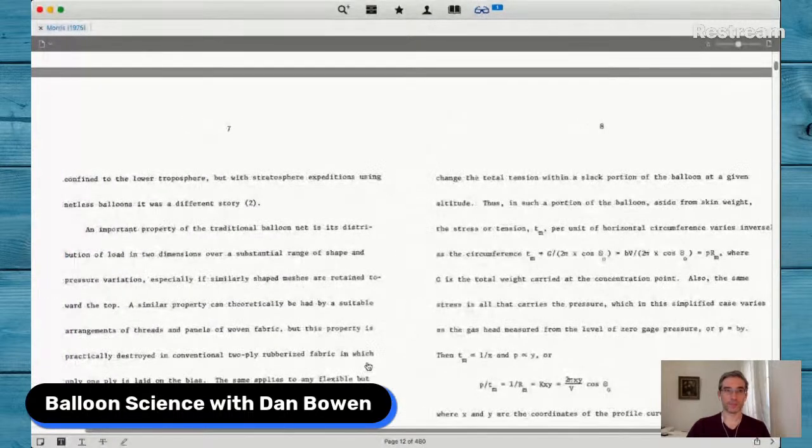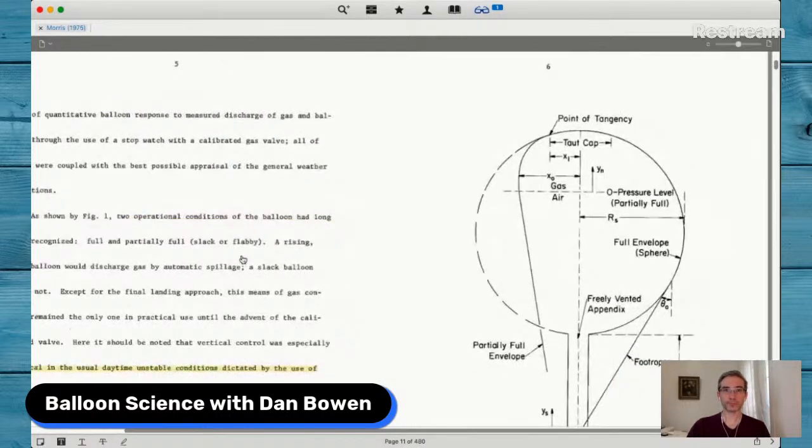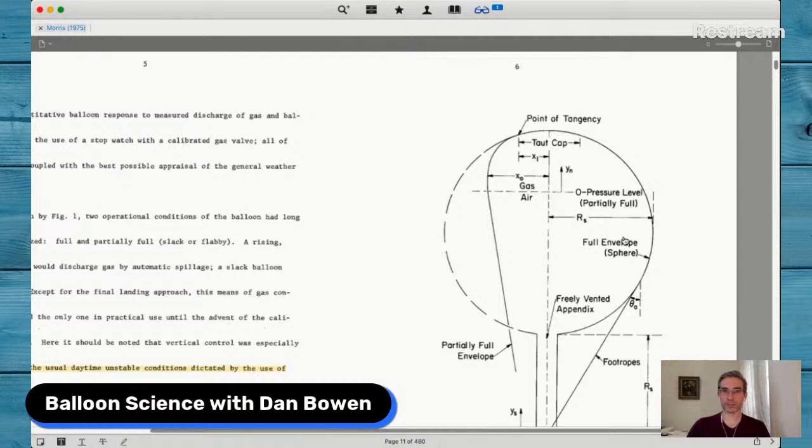We'll come back to that figure. Confined to the lower troposphere, but with stratosphere expeditions using netless balloons, it was a different story. Let's take a look at this diagram.